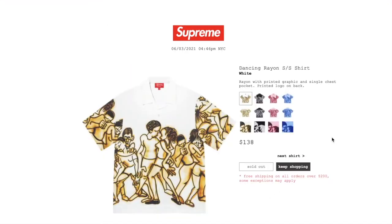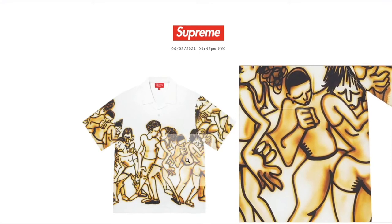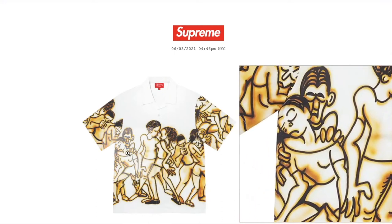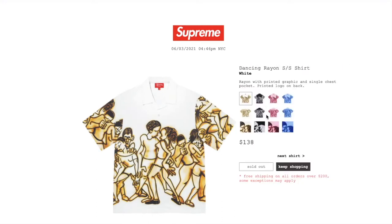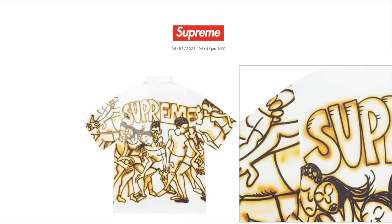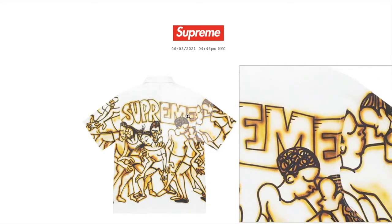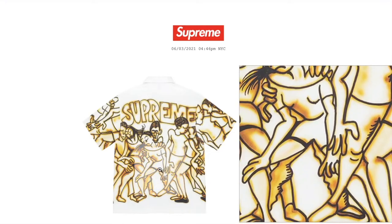This one is the Dancing rayon short sleeve shirt, white color. Retail price on this is $138. Rayon with printed graphic and single chest pocket. Printed logo on back. And then on the back, you got this jumbo Supreme on top of the picture.